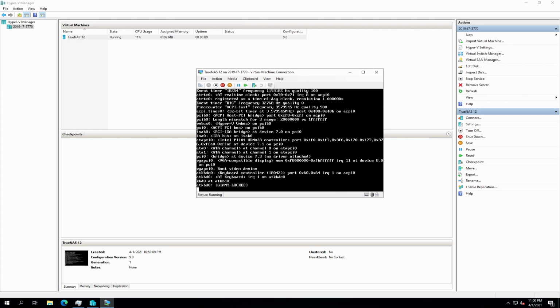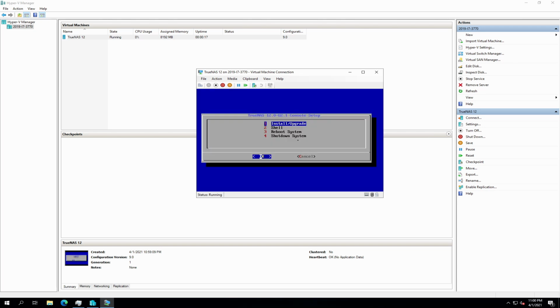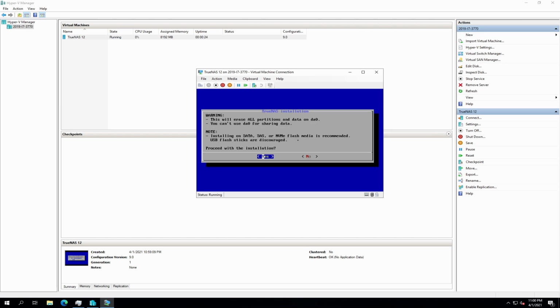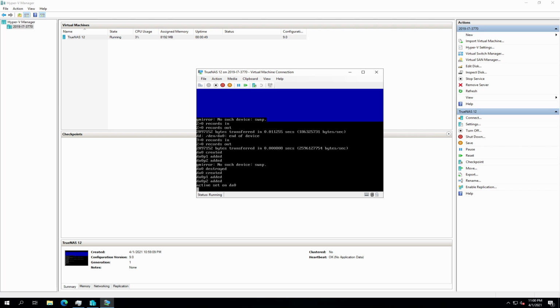Now the beauty of Truenas is it knows it's running on Hyper-V. As you can see there, it's loading the Hyper-V drivers for the operating system. So I'm going to choose option 1, install upgrade, click on OK. I'm going to install it to the Microsoft Virtual 20 gig hard drive, click OK. And I'm going to proceed with the installation. Then we need to enter a super secret password. Click OK, and we're going to boot via BIOS because remember we set this up as a Gen 1 machine. So hit enter, let the install run.